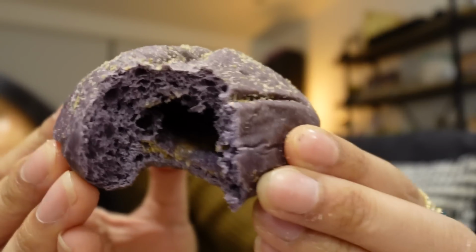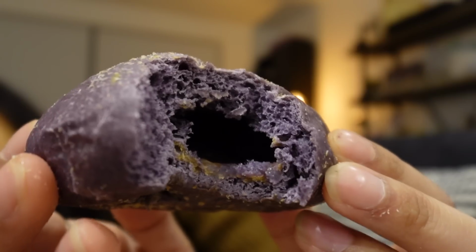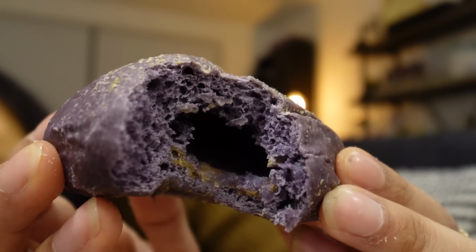I don't know if you can see, but they got some like sweet stuff inside. So purple. That bread is so cool. I wish normal bread was purple. Why don't we have colorful bread? That'd be so fun. I'm so sad I only got one because I could eat a whole bag of this, easy.